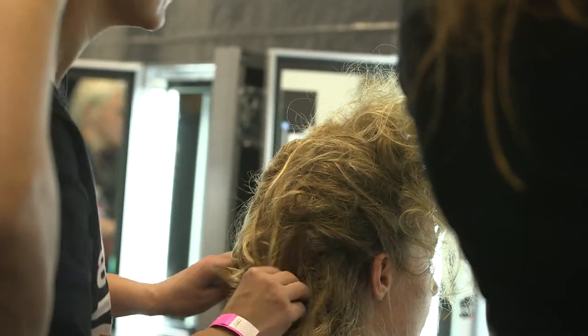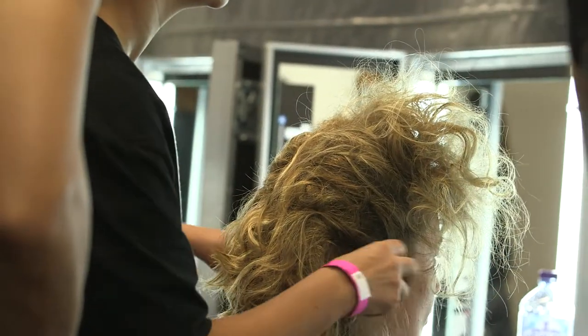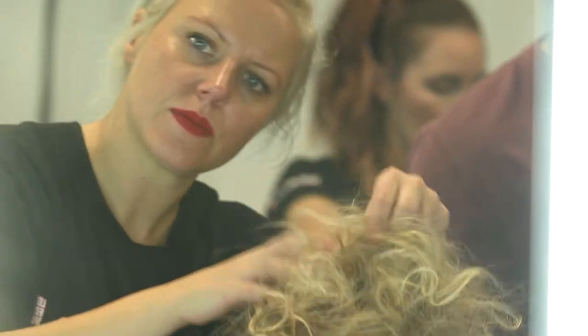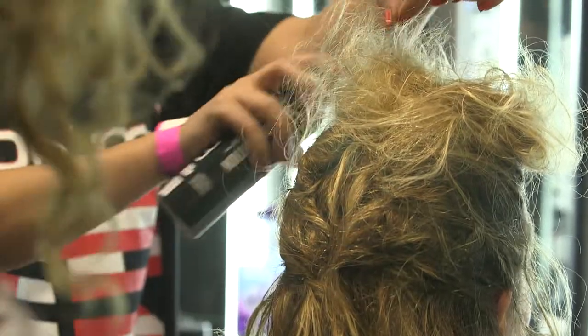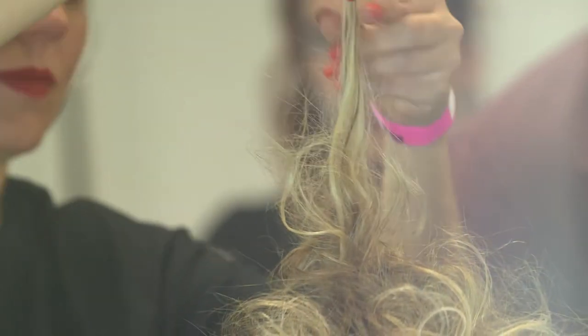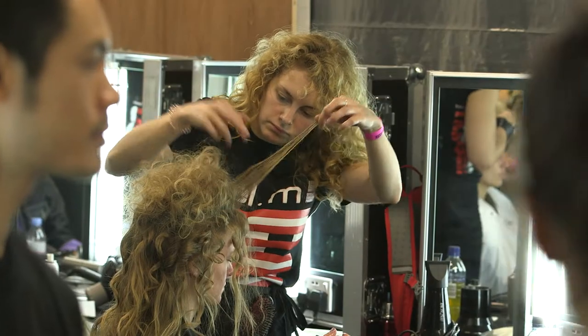Then we started to roll the sides upwards into the crown area, scrunching it and still maintaining a little bit of messiness, having these two side rolls through the back area. In the front we started to pull out certain pieces of hair to give that kind of floaty texture.